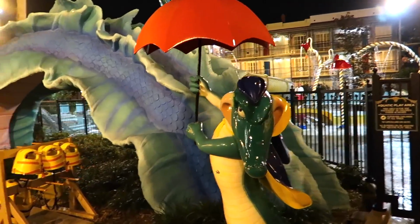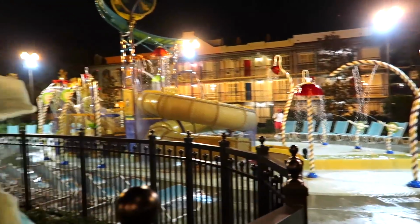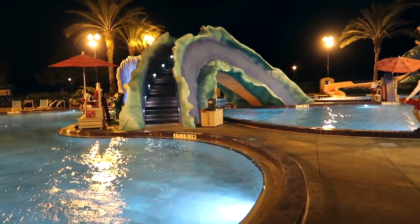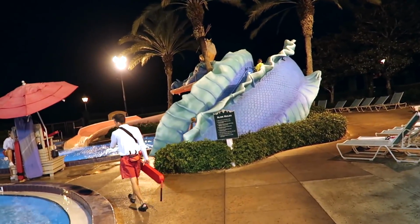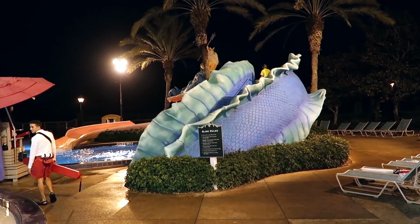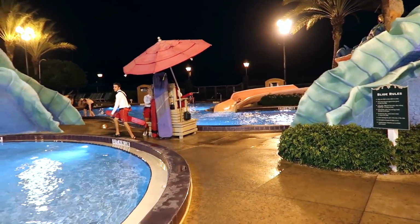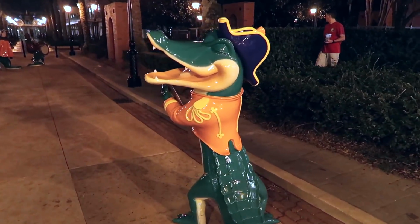Got a little kiddie pool over here. Kiddie pool has a slide. This is the adult pool, and this has a slide also. You go up like the back of that alligator or dragon and down a slide. That's awesome. You got some other fun figures here out in the courtyard.